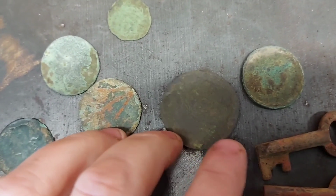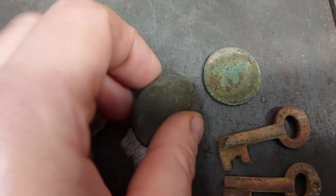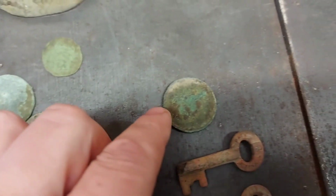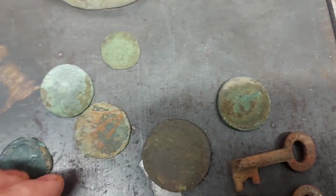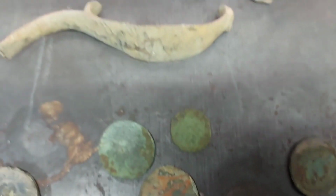This is an Anglesey miner's token. You can just make out the squirrels on it. I actually have one of them in quite good condition. Another George III, that's got a thick rim on it. Another farthing there.